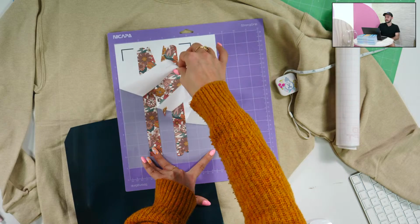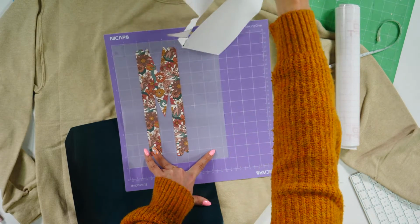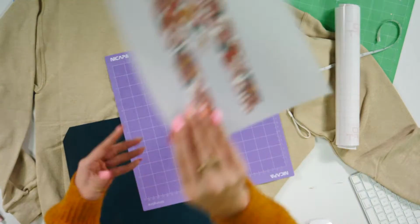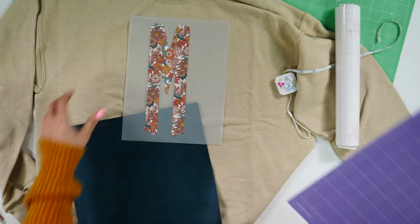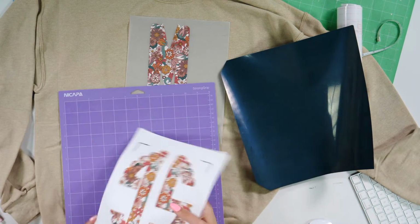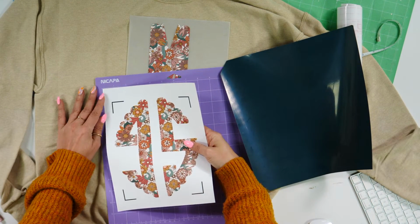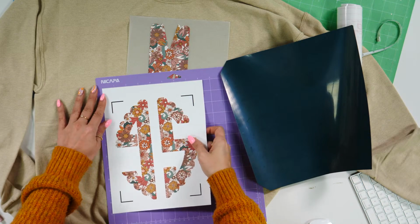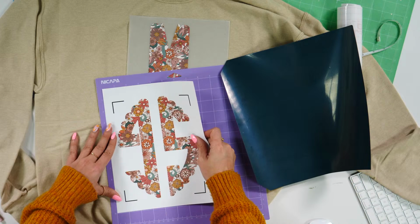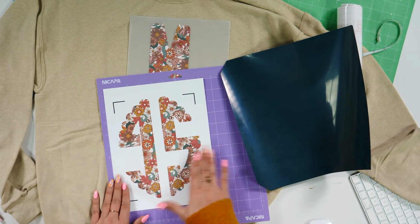Y'all, are you seeing how this just weeds? Does that not weed beautiful? Oh, wow. It literally makes me so happy every time I do it with my hand. So fun. I love it. Okay, so now that our other letters have come out, we're going to lay this down on here. Somebody said yesterday, do you all never use a brayer?